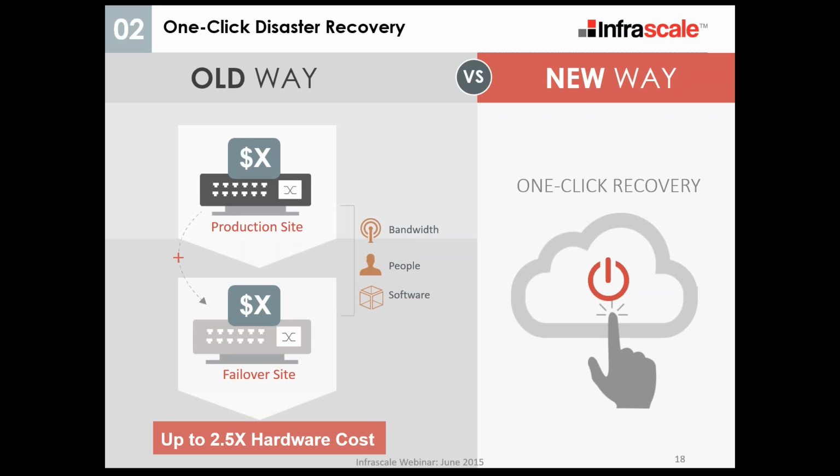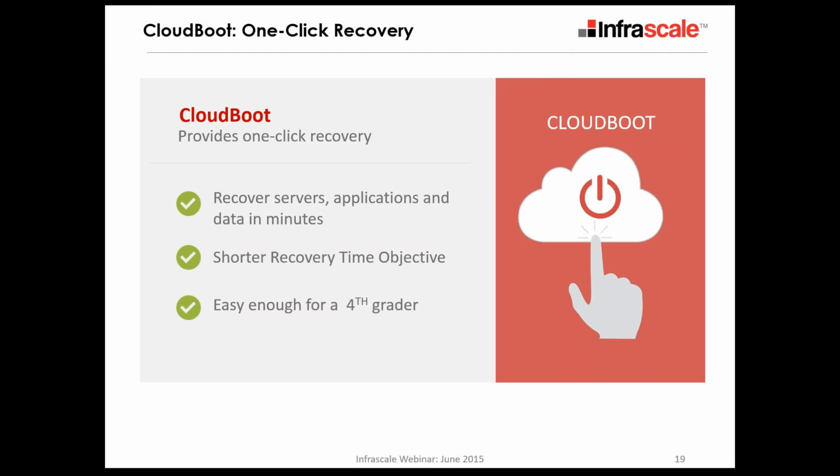What if there was a better way? So what if there was a way that with a single click I could bring back all of my infrastructure in the case of there being a fire or the case of a power surge, or what's far more common, the case of a micro disaster. You know, the motherboard fails on my ESX host. And so that's exactly what we've built with our Cloud Boot technology.